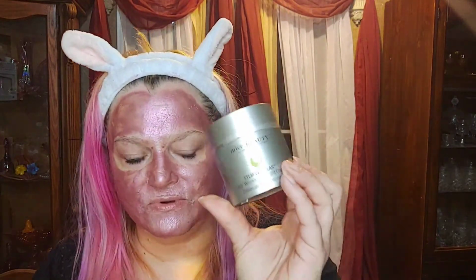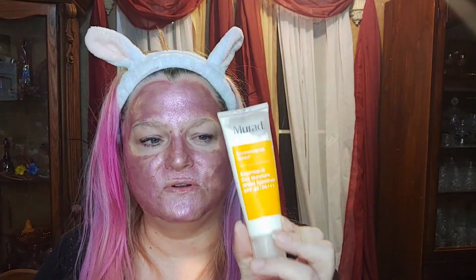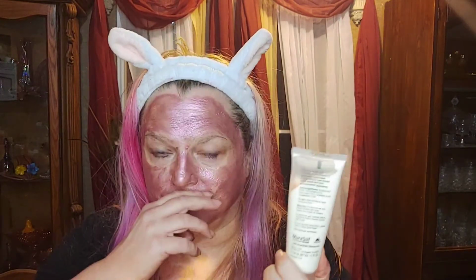This is the Juice Beauty Stem Cellular Anti-Wrinkle Overnight Cream. I really liked this one. And this is my favorite sunscreen. This is the Murad Essential C Day Moisture Broad Spectrum. I haven't used this one a whole lot, but so far this has been my favorite. Some of them kind of make my face feel really oily and sweaty. This one did not do that.